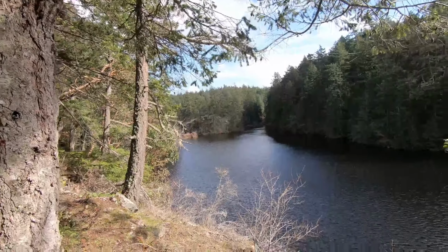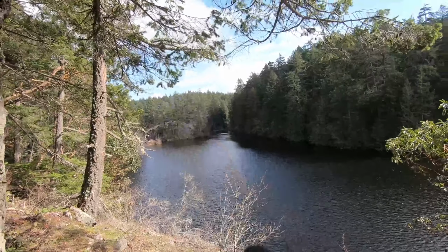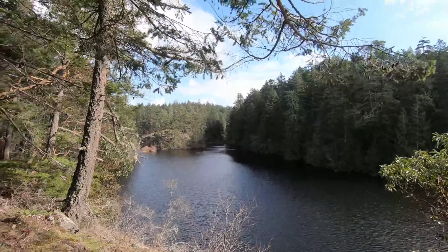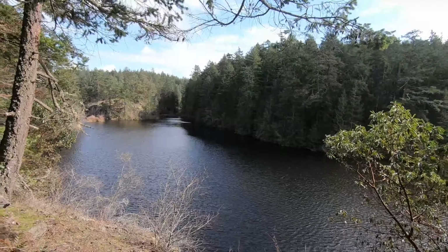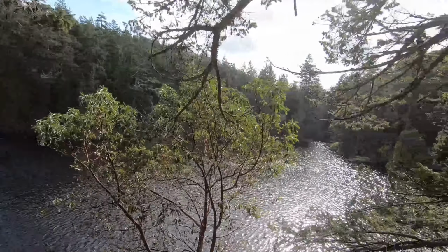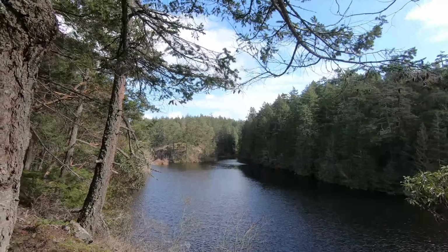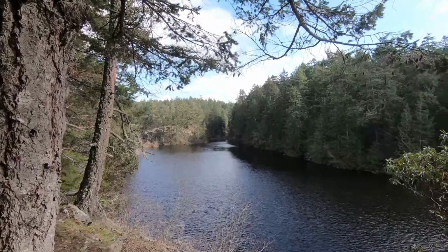Looking out here, this right here is Cullen Island, a small island in the middle of Whistle Lake. And I have to say, Whistle Lake definitely exceeded my expectations. Absolutely beautiful. So pretty, and that's just like a nice rocky little island. So cool.